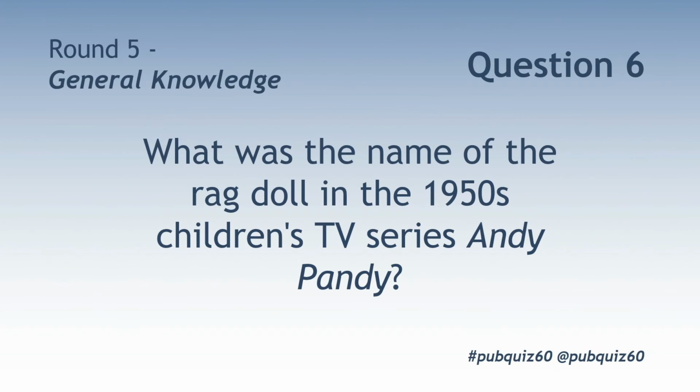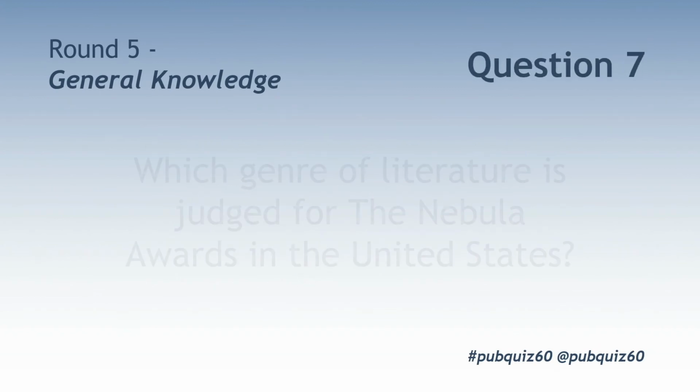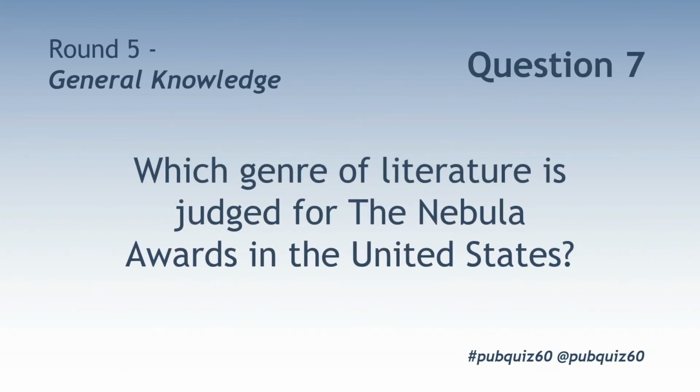And that brings us on to question 7. Which genre of literature is judged for the Nebula Awards in the United States?